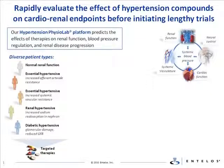Renin-angiotensin system, or RAS-based therapies have effects on slowing the rate of renal disease progression that are not observed in non-RAS-based therapies in patients who have decreased renal function. Multiple studies have shown that patients on RAS-based therapies have a slower rate of decline in glomerular filtration rate, or GFR, and decreased albuminuria compared to non-RAS-based therapies.